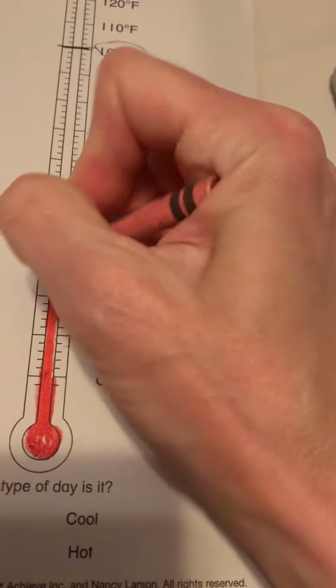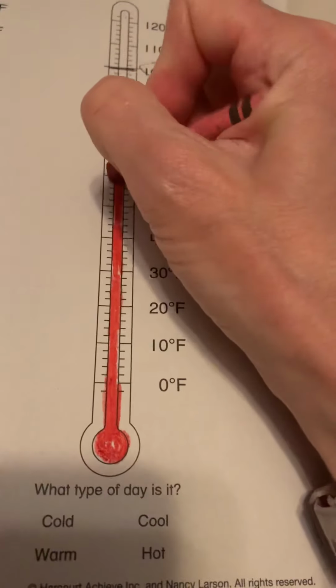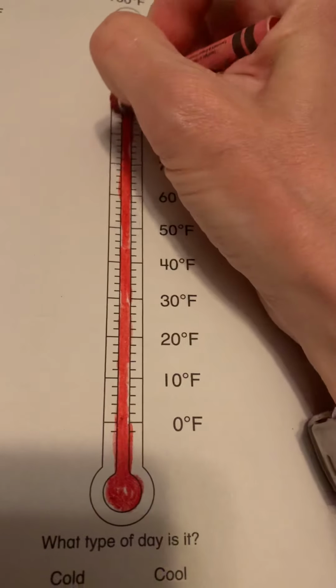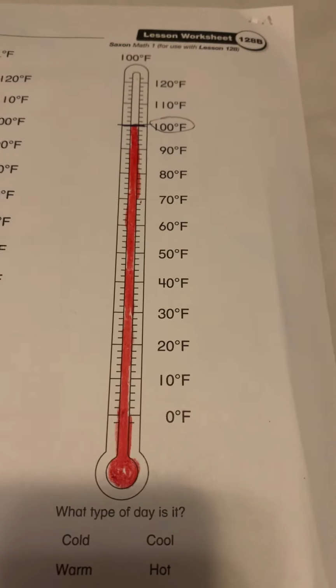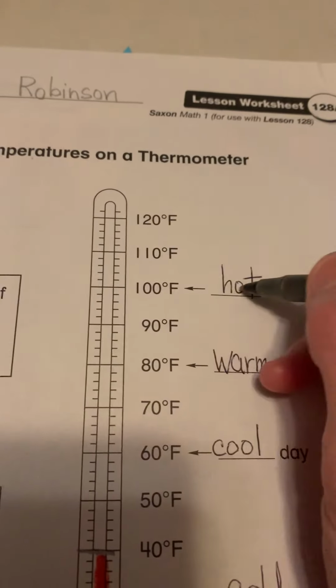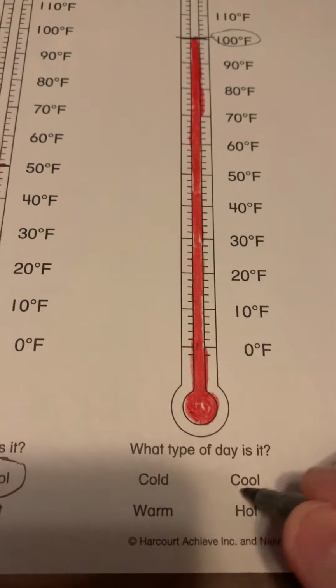You know, when I went to Las Vegas once to visit my cousin, it was hotter there, but it was kind of more like a dry heat. It didn't feel as hot as it does here with the humidity that we have here. It was really hot, but it didn't feel that bad. I actually enjoyed it. And 100 degrees, they're saying that is what? That's right, H-O-T, hot. So if you had a 100-degree day, it would be a hot day.